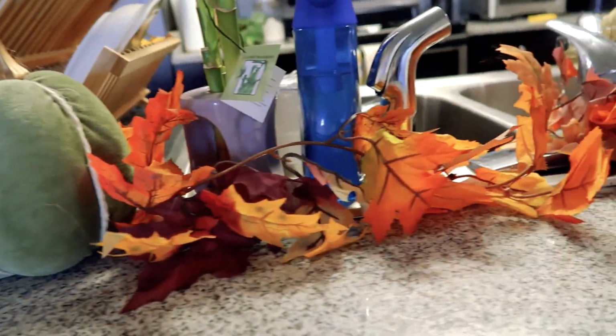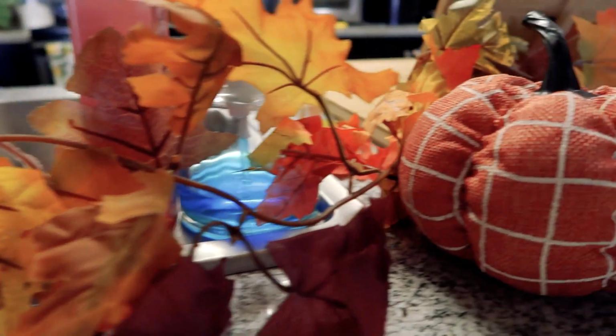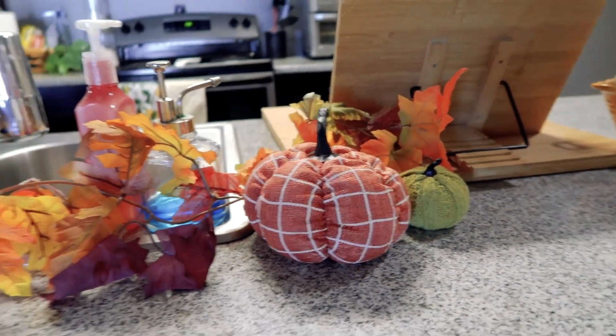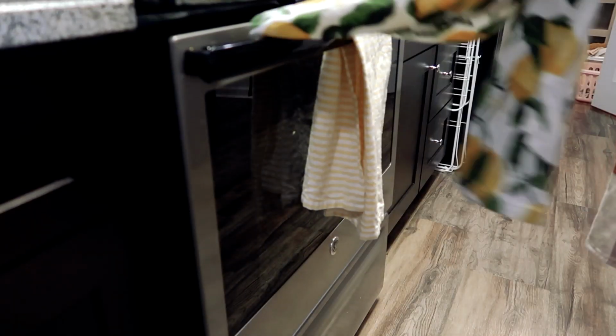So this is the version I went with, and I ended up moving the candle to the center, and I got rid of my actual live plant and put it on the back counter. That way the fall leaves would be the main centerpiece and they wouldn't clash.